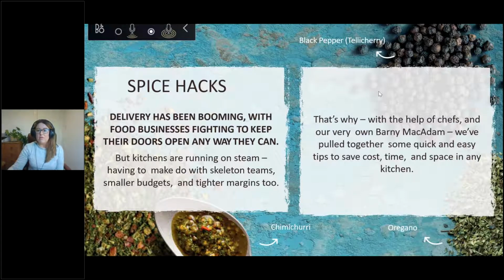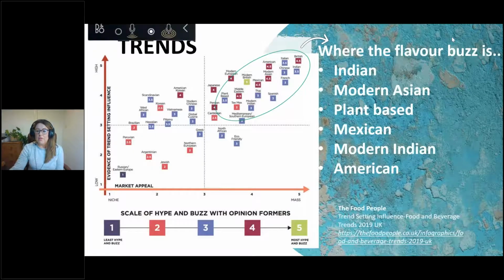Just to cover where some of the big flavour trends are for any of the chefs out there who are looking at what to put in my menu, what areas to focus on. We've done some insight. We work a lot with street food as well to see what the emerging trends are. We know Indian is growing, from a tikka masala to a more Malaysian type Indian dish, modern Asian. So the idea of dosas and different flavor carriers, and different flavors of Asian cuisine are really growing. Plant-based, taking in different spices.